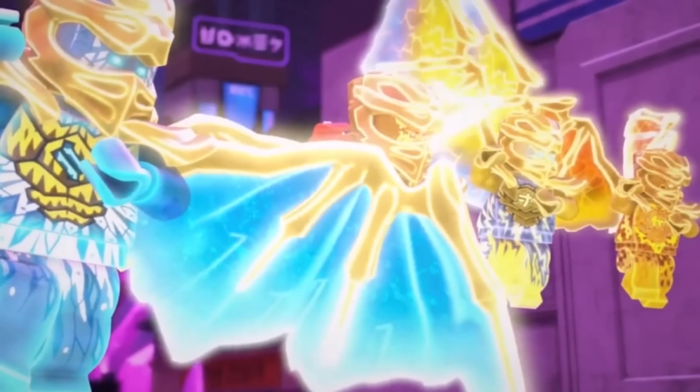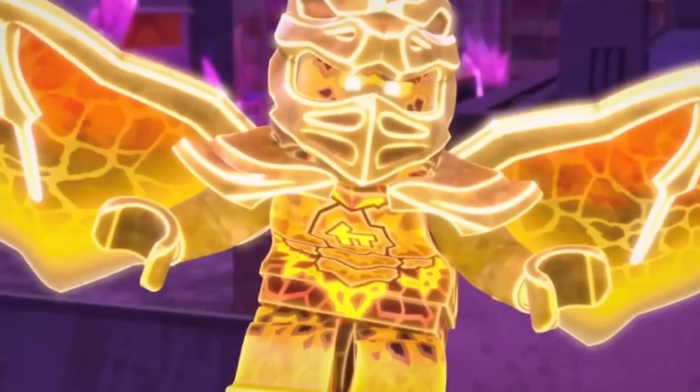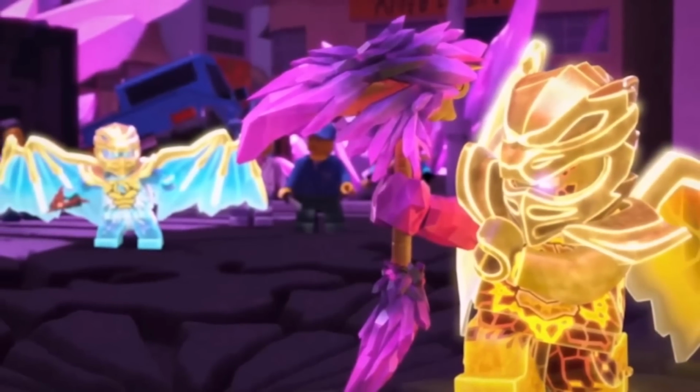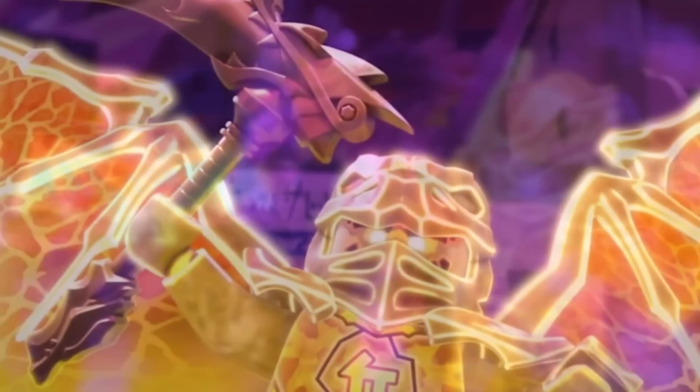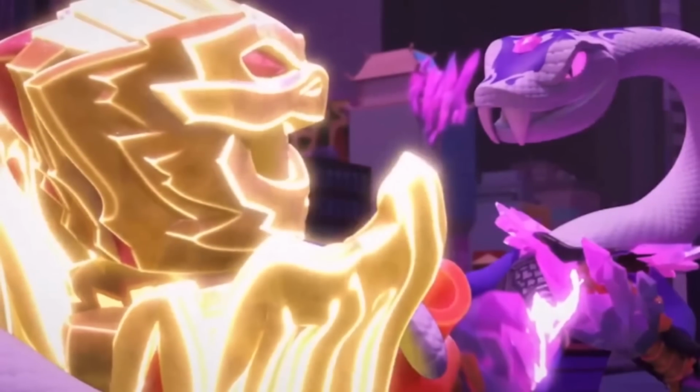These sets remain canceled and unfinished, but we do have some early concepts that we're going to be taking a look at as well regarding these sets, some early models that were actually built, and they do give us a clear look as to what these sets could have looked like if they ever made it to the final stages of production. Just keep in mind, we are only going to be looking at Ninjago sets that actually have early concept models built, not sets that were just ideas thrown onto a piece of paper.